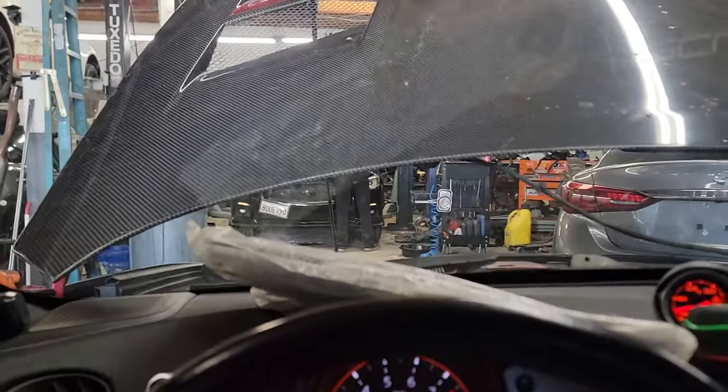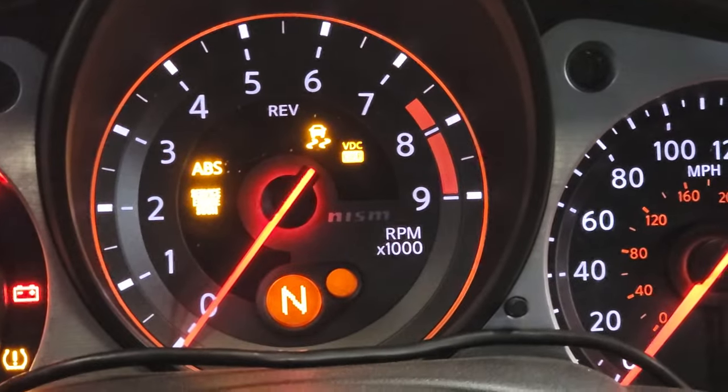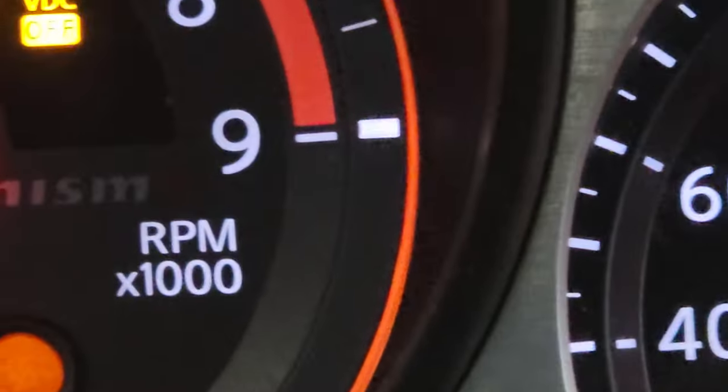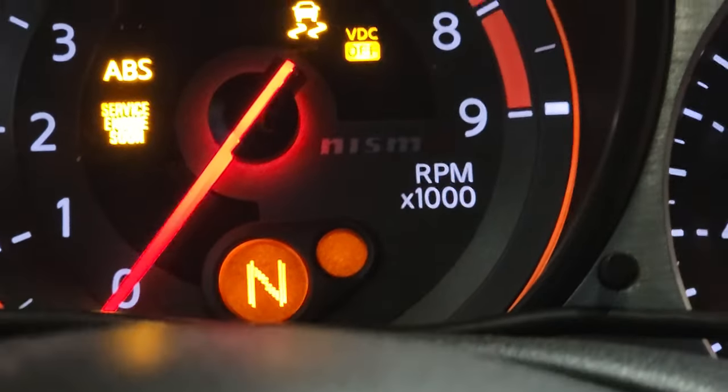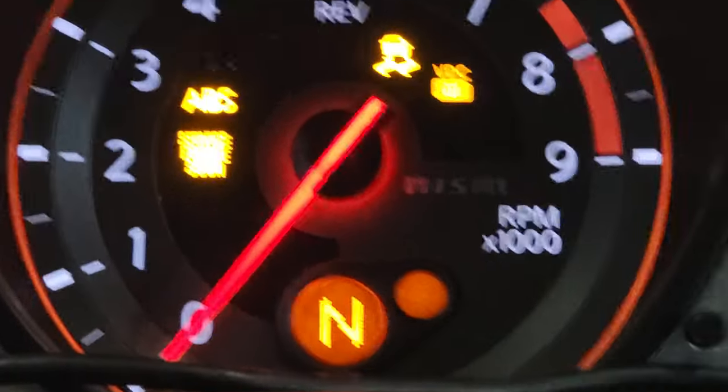Guys, so this 09370Z, it is a Nismo. Even though the clusters are the same, basically, I just like that it says Nismo on there. Hey, isn't it supposed to light up the red? Is there a... Where is... Huh? Isn't this supposed to, like, undim it and dim it, or whatever? I don't know.